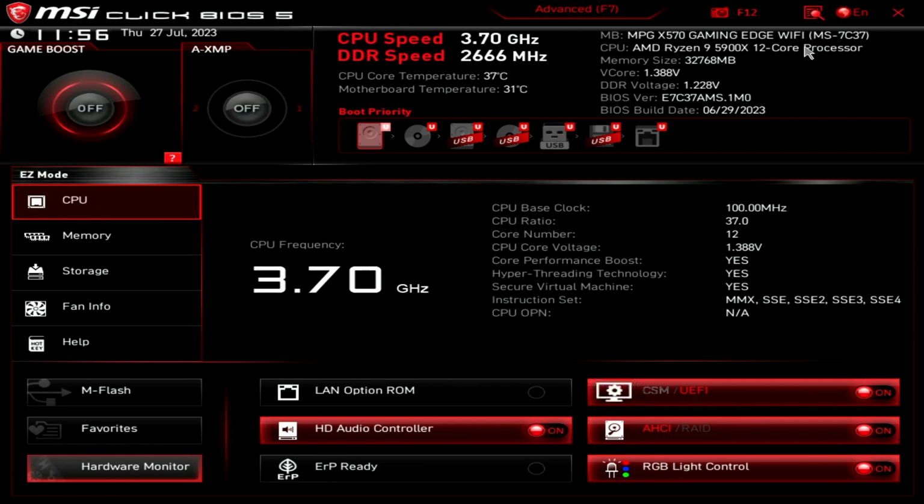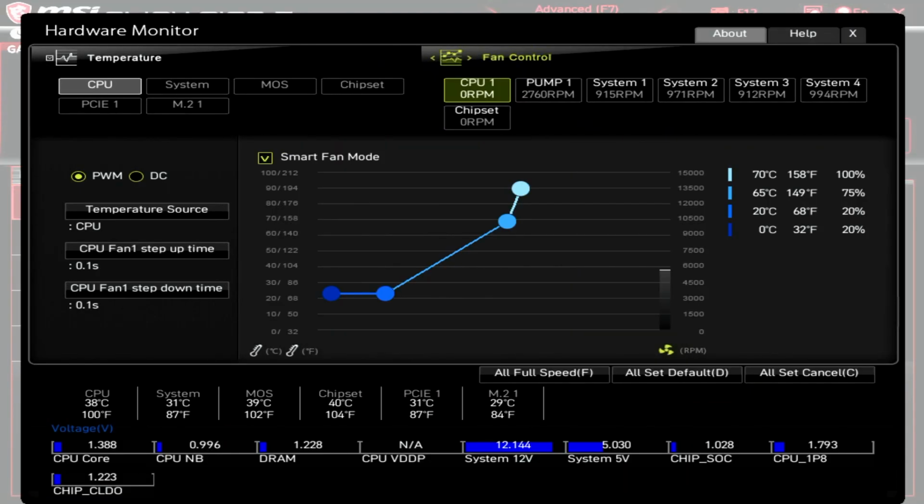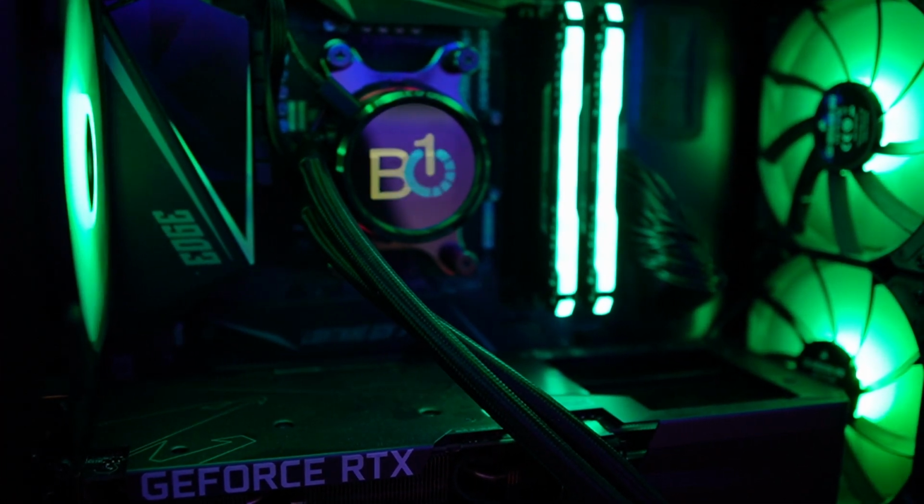So we're gonna go to hardware monitor for a second. CPU 1 is off, pump 1 is on, system 1 on, but the fans are actually not running. Yeah, system 1, 2, 3, and 4 all have RPMs and the pump has an RPM, but chipset's got 0 and CPU 1's got 0, but CPU 1's not plugged in, so something's wrong with the system. I'm gonna have to shut it back off and do some diagnostics and figure out why it's not powering on. Okay, I got the system back up and running.